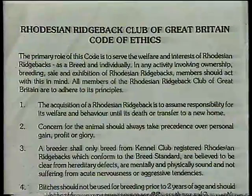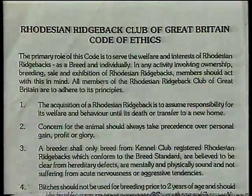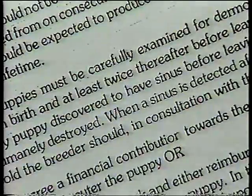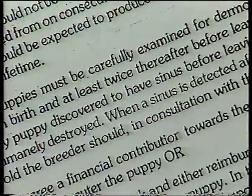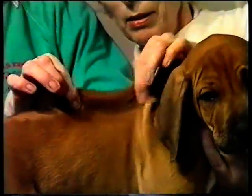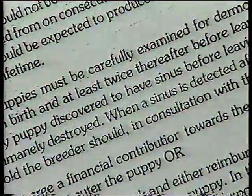In its code of ethics, the Rhodesian Ridgeback Club of Great Britain includes a section covering dermoid sinus. It says all puppies should be examined for dermoid sinus a few days from birth and checked again at least twice before leaving for new homes. Any pup with the condition should be humanely destroyed.